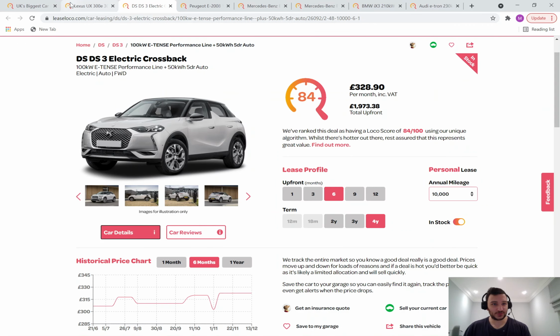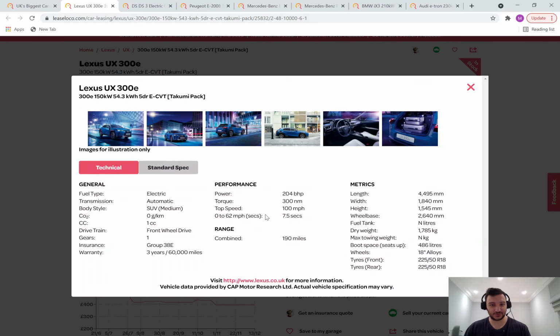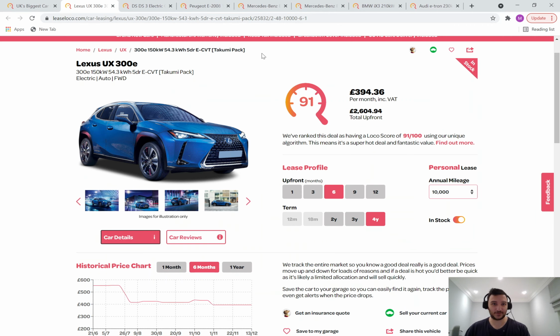And then I forgot to show you the Lexus one, but in terms of the Lexus, that's quite similar, I believe. So 0 to 62, 7.5 seconds, a combined range of 190 miles. So you would be able to do long journeys on it without having to fill up or recharge. But of course, there are chargers on long journeys at petrol stations and service stations where you could fill up. And a huge boot, 486 litres, of course, with the seats up as well, which means that even with them down, it's even bigger. So if you're looking for boot space, the Lexus is the winner out of the two that I've shown you so far.